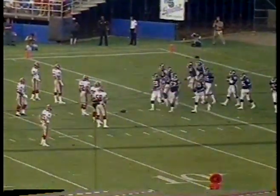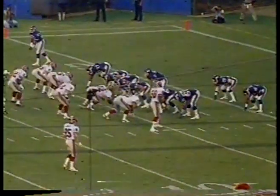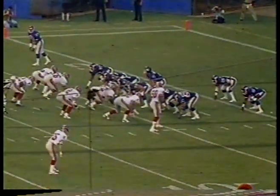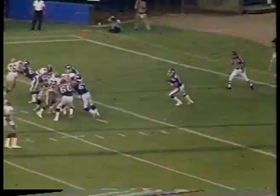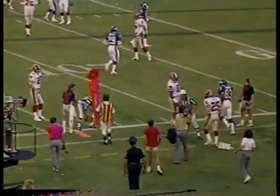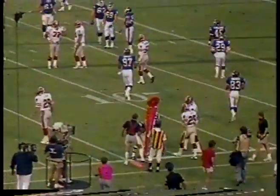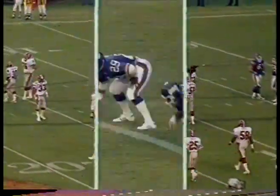Eric Bailey, number 97, is also in at tight end for the Giants. Vince Warren, number 83, wide receiver left, and Byron Williams, number 87, wide to the right, top of the screen. Hostetler still with it. Near side for Vince Warren. Takes it out of bounds, just short of a first down at the 14-yard line. Scott Case, number 25, who's been moved from safety to cornerback, made the stop.